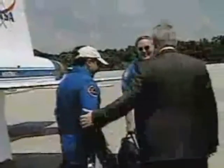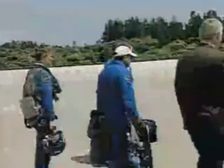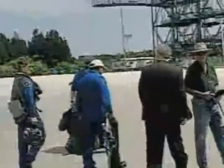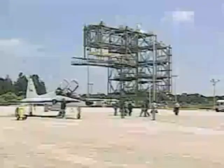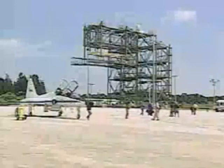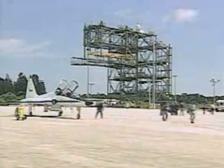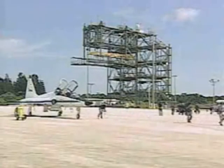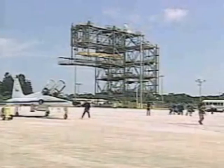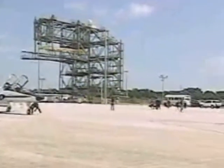Chief of the Astronaut Office, Astronaut Jerry Ross, and the crew are going to be going to the Landing Aids Control Building, which will allow them to get a status on where the other crew members are in their en route flight to KSC, and it will get them out of the rather intense heat and humidity here at the Cape today.